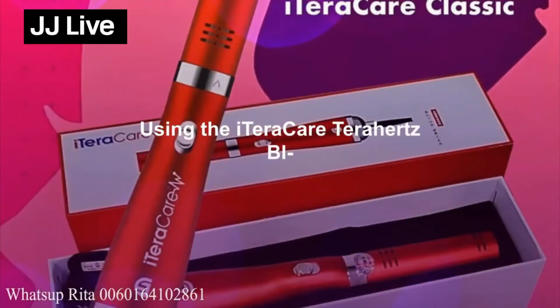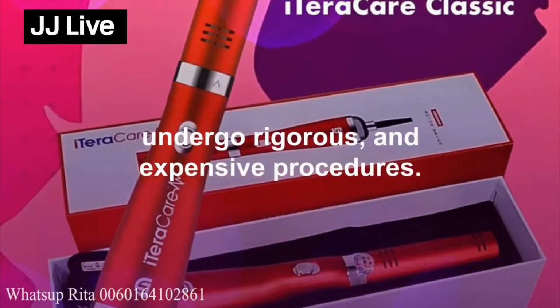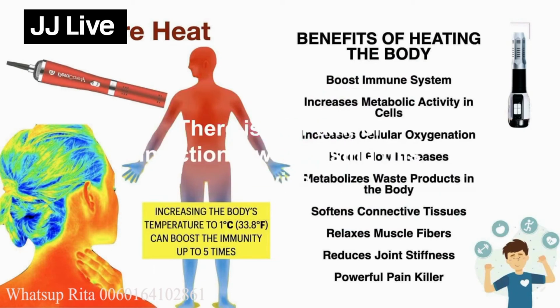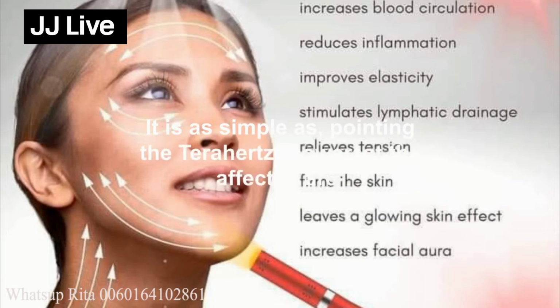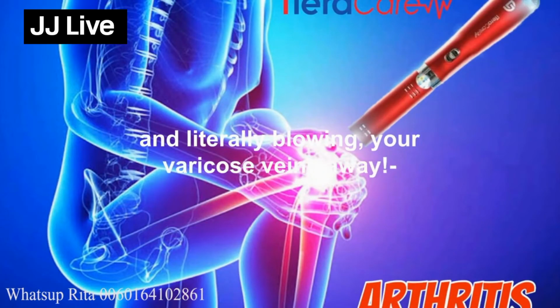Using the iTeracare terahertz blower is a non-invasive therapy, so you don't have to undergo rigorous and expensive procedures. There is no pain or injections while using this device. It is as simple as pointing the terahertz blower at the affected area and literally blowing your varicose veins away.